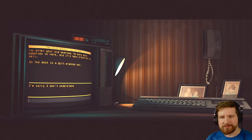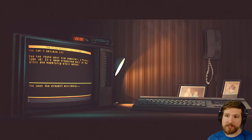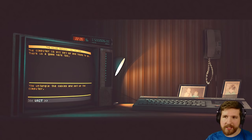Wow. Okay, open box. You open the present excitedly. You can't believe it. Dad has found your old computer. A Futura 128K plus 2. It's been preserved well in the attic and hopefully still works. Plug in computer. You untangle the cables and set up the computer. The computer is all set up and ready to go. There's a game here too.